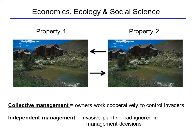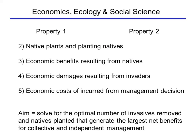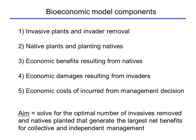So with that in mind, we wanted to develop a bioeconomic model that asks the degree to which collective management of invasive species versus independent management of invasive species might provide better eradication of invaders across the landscape. And so our model included both aspects of the ecology of organisms as well as economic aspects of the environment. And so it included the number of invasive plants we have. And so in this case, we're now talking not about species, but we have one invasive plant species and the number of individuals you have of that species.